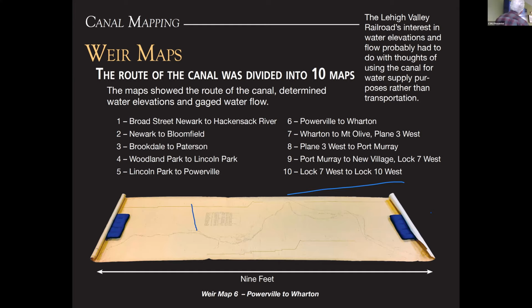Okay. Now, the Weir maps. Weir maps were created in the 1880s, and they are a series of huge rolls of maps that were done by Mr. Weir and his engineering staff under the direction of the Lehigh Valley Railroad, that were the lessees of the canal at that point. And they were a very, very detailed set of drawings. Huge. This is map number 6 from Powerville to Wharton, and it is 9 feet long. And it has a map plan view of the canal, and also a profile view with very careful measurements.